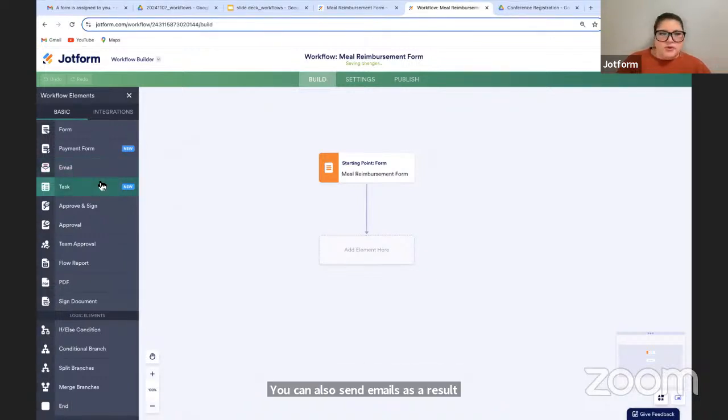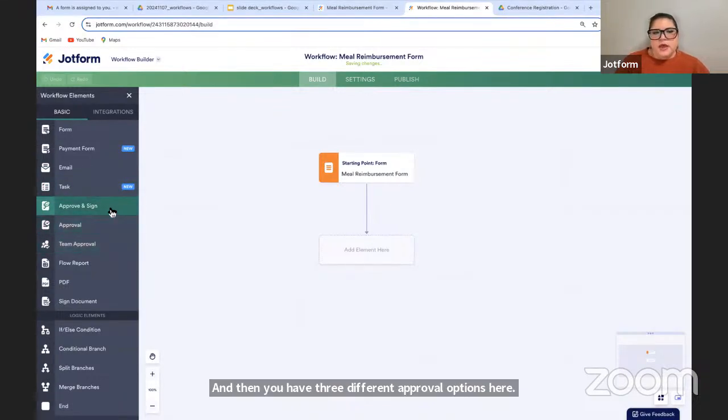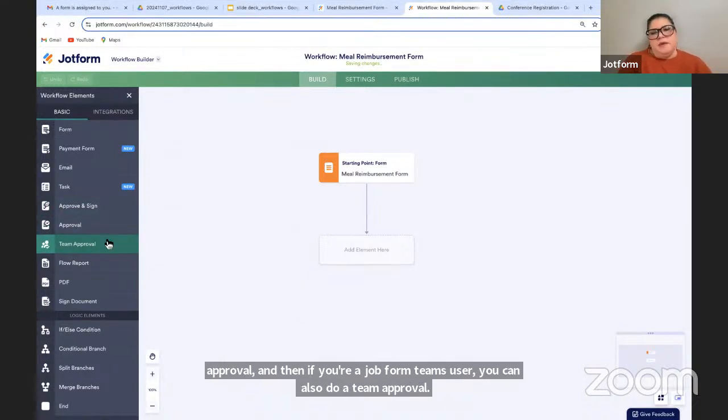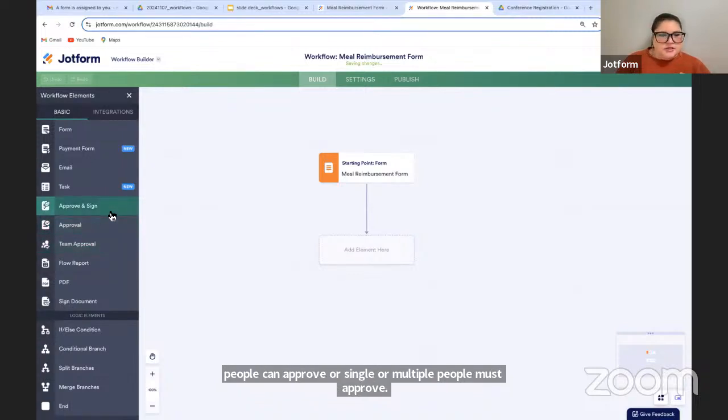assign tasks, which Servette talked about a bit. And then you have three different approval options here. So just a standard approval, approve and sign, so if you need a signature for an approval, and then if you're a Jotform Teams user, you can also do a team approval. Any of these can be set up so that a single or multiple people can approve, or a single or multiple people must approve. So I will point that out in just a moment.